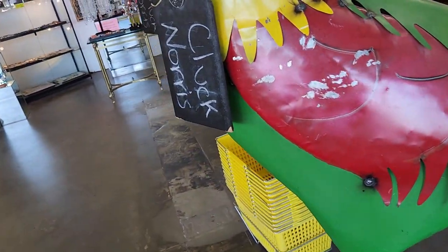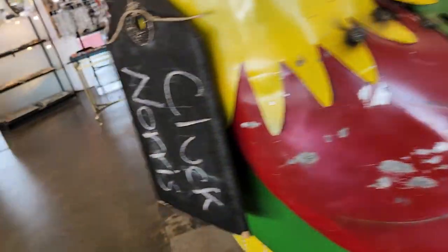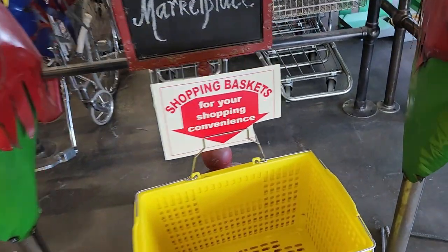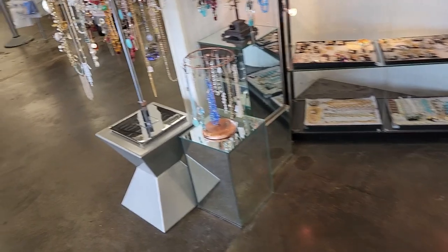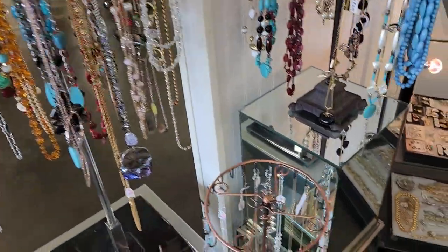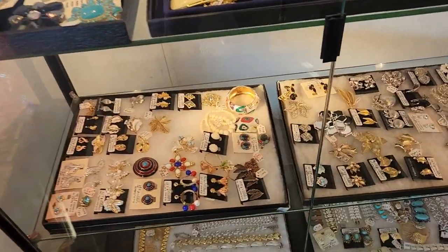Look at this great big rooster. That's Cluck Norris. Sadly, his feathers have been bent here. Thank you for shopping at Paramount Market. Oh, they've got baskets. I don't know that I'll be buying anything, but let's get one just in case. Well, they actually have carts. Over here, there's a jewelry cabinet. I don't want to carry a basket. Let's put this back. It's just awkward to me. If I get stuff, I'll come back and get a basket. So, beautiful jewelry. Ooh. It's pretty. Somebody likes brooches.